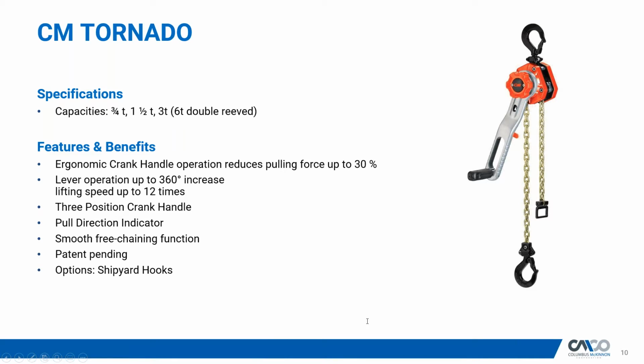Again, reducing wear and tear on the user, reducing frustration, eliminating some of the risk that comes with a rotating lever tool where I have to reach around the load chain to grab the tool to hold it steady so I can keep it level or keep it straight. So this design really adds a lot of uniqueness and innovativeness, as well as a tremendous safety factor incorporated with the lever tool design.